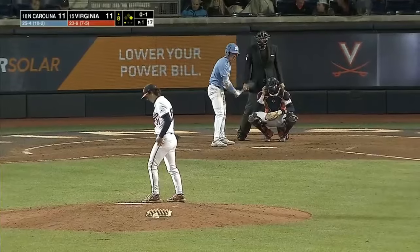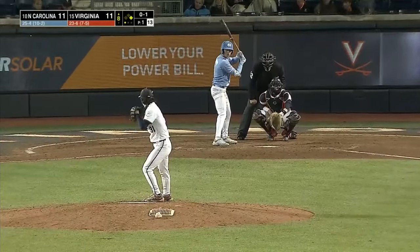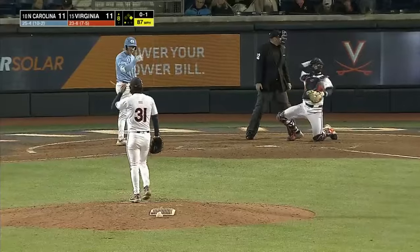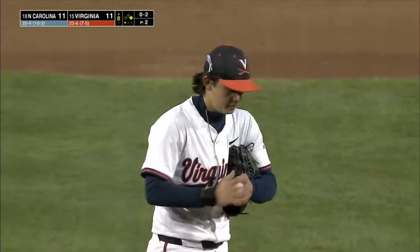I guess the only saving grace for a left-handed hitter is that Totis is on the third base side of the rubber. If he was on the first base side, I think he'd be checked out before the ball got to home plate. Foul away. It's 0-2. That's a great point.